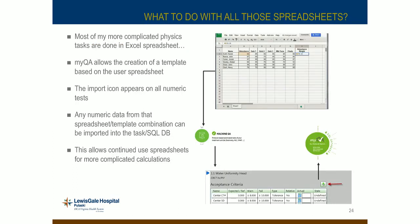All right, so the big question on everybody's mind is what you do with the spreadsheets. You're a physicist. We love us some spreadsheets. Everybody's got a spreadsheet for everything, and I will agree. I don't know how the rest of the software works, but I can still do a whole lot more in Excel than I can in most of these software packages. Especially if you're going to do complicated calculations, you really need to do it in a spreadsheet where you can verify the math. That's cool, no problem.